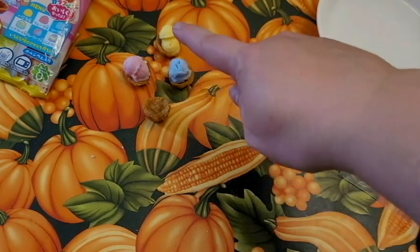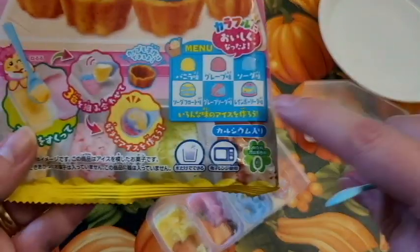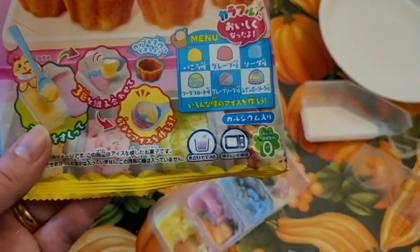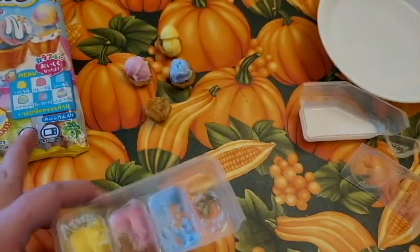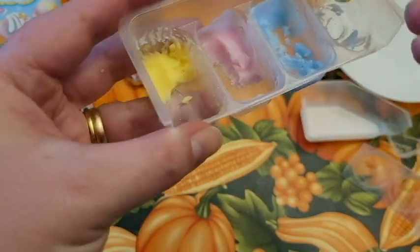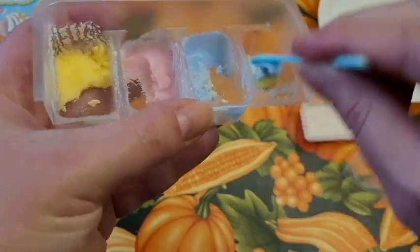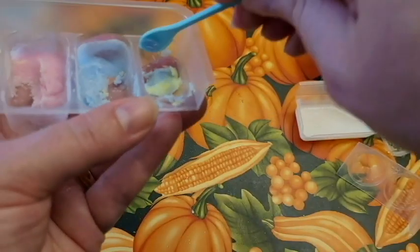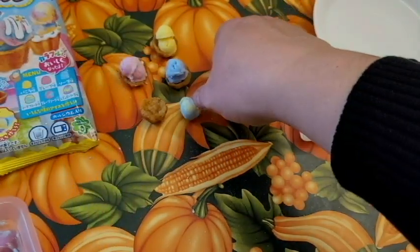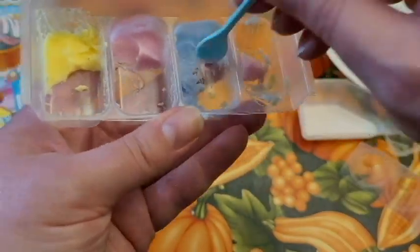So I went ahead and made 2 of each of the individual colors. And then it shows on the front to mix them up, so I'm going to try that too. First, we'll mix up the yellow and blue. Okay, so there's that scoop. Then we'll try the pink and blue.